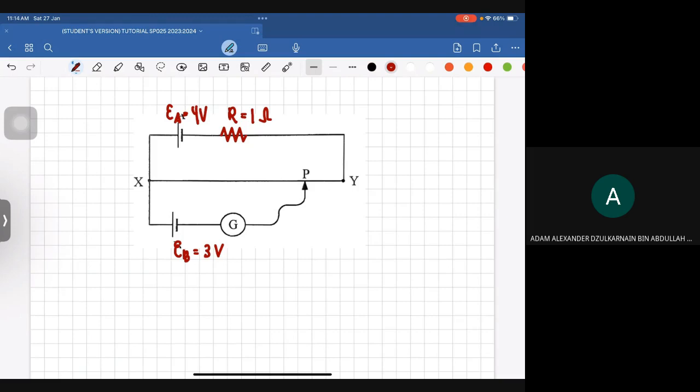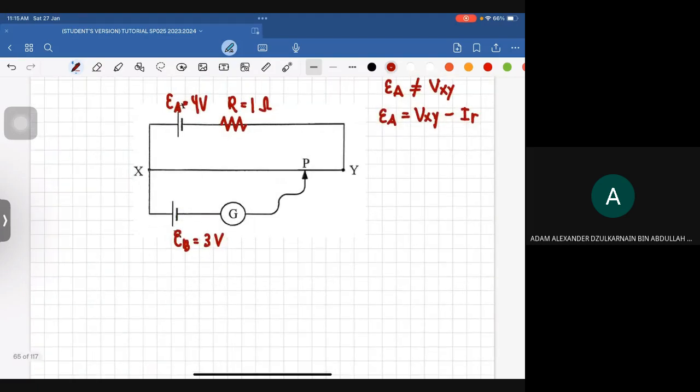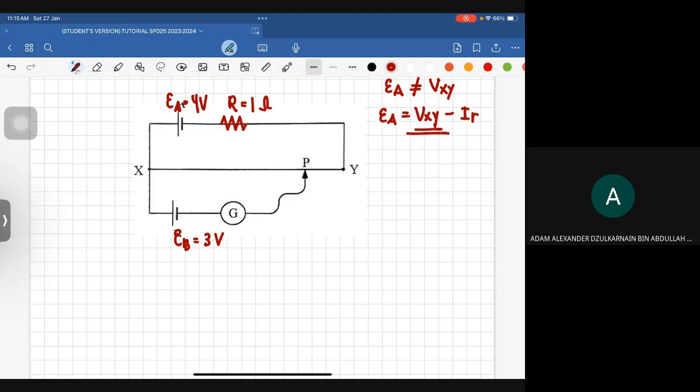Okay, so bila ada external resistor, untuk the top wire ni, kita tidak boleh mention EMF cell A akan equal dengan VXY. Tidak boleh. Sebab ingat, there is always an internal drop due to the presence of resistor. So benda ni tidak lagi valid. Apa yang kita boleh buat, kita boleh cari dulu nilai VXY dengan cari internal resistance dan current, ataupun kita guna cara potential divider. Point dia adalah cari VXY.